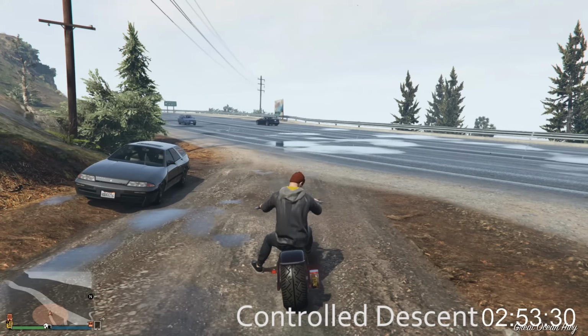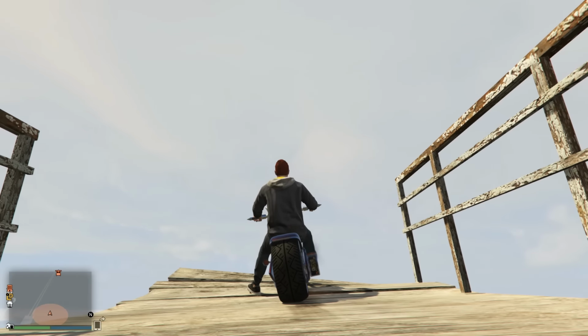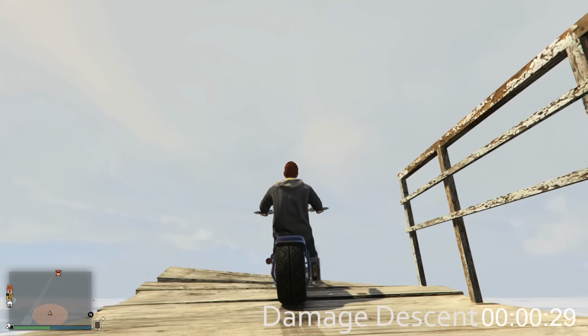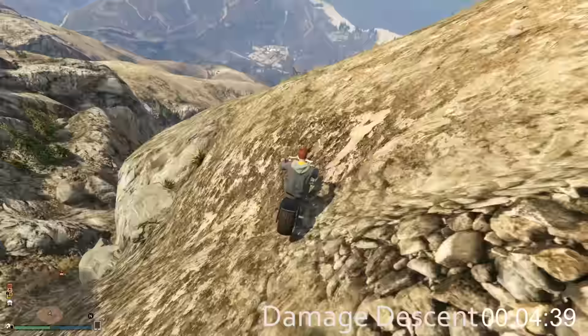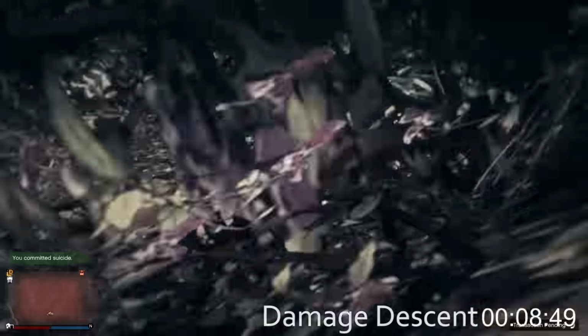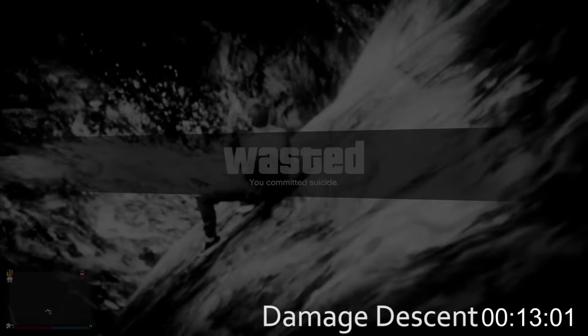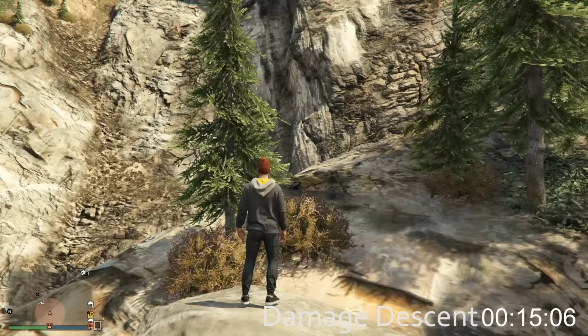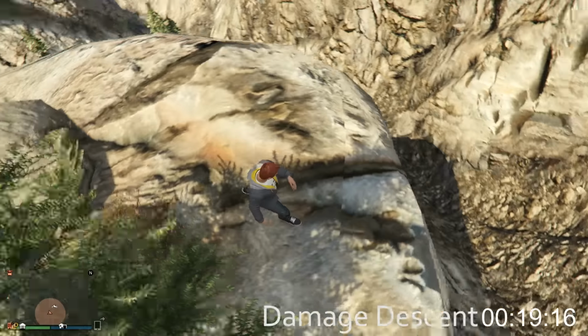Which means it's time for a suicide run, because I can't imagine this ending well at all. The new bikes are so easy to fall off of. So let's see how long it takes for Brenton to die. I'm saying not long at all. Oh, God. Yep. There's the first suicide. I can't imagine that's going to be the first one. Great. Now I got to get back down to the bike.